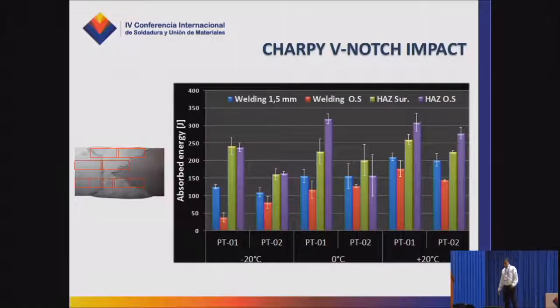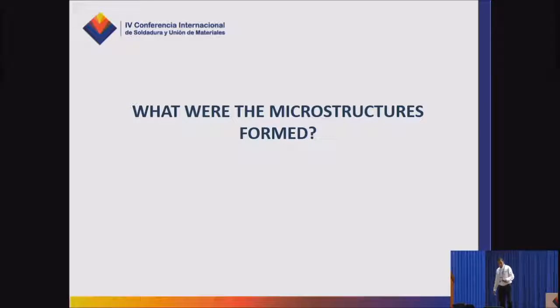So about the values, in 3 situations the values were higher than 27 joules. Okay, the minimum to be achieved should be more than 27 joules, and in the 4 situations that were measured, the impact results were so high, at 20 degrees positive, 0 degrees Celsius, and 20 degrees negative. The lowest value achieved was 38 joules at minus 20 degrees Celsius.